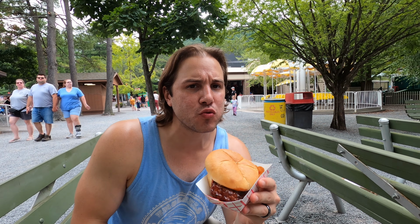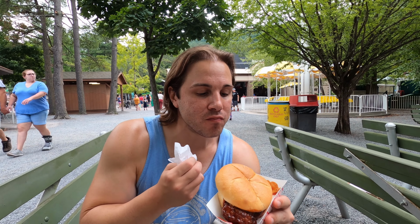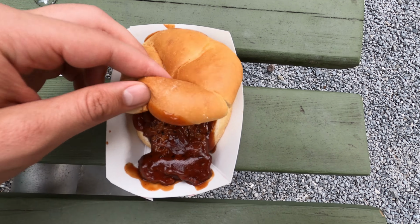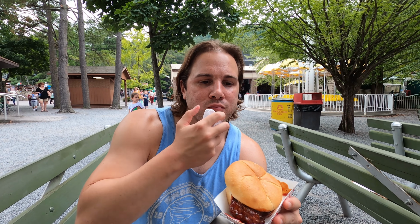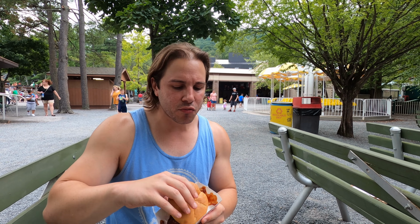The sauce is 100% Sweet Baby Ray's. You would like it. The quality of the meat is much better than the Ribwich. It's tender, it's juicy, almost melt in your mouth. It tastes like real rib meat. Better than a normal Ribwich.